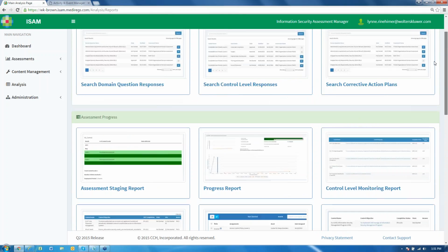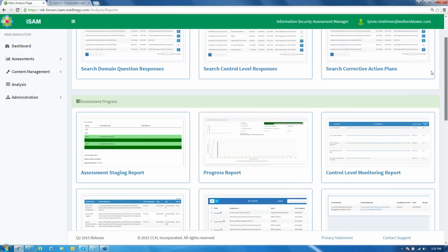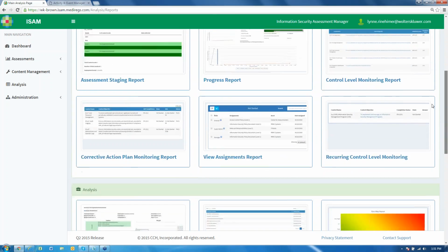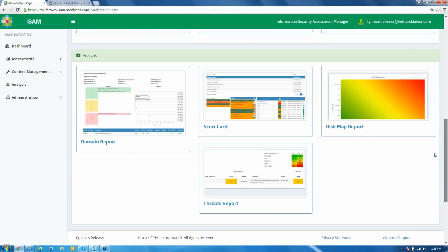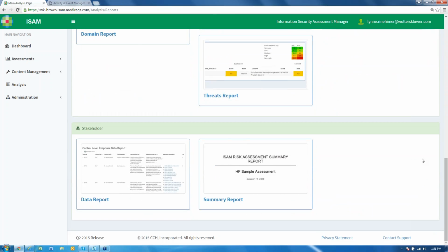And I don't have the time to take you through a dozen reports, but you can get a little preview on the screen of what you can do with the reporting. Text and data reports, analytical reporting that will allow you to generate heat maps and work with scorecards, stakeholder reports for when you have to present to the board or other types of stakeholders. You can utilize this to do HIPAA assessments. You can utilize this to assist you in your meaningful use activities and the ongoing risk assessments that you need to be conducting.